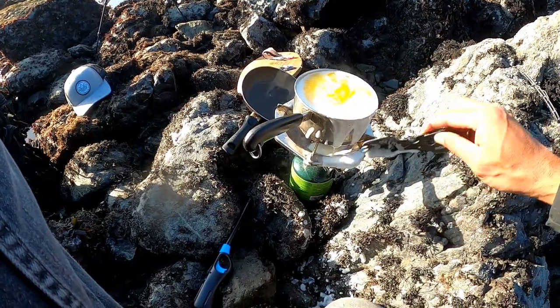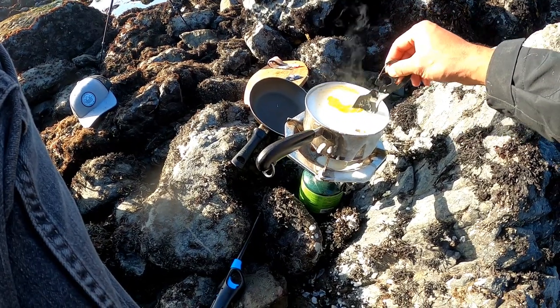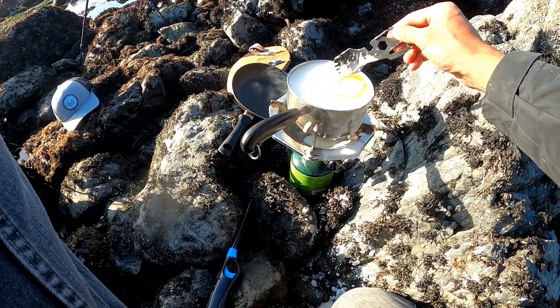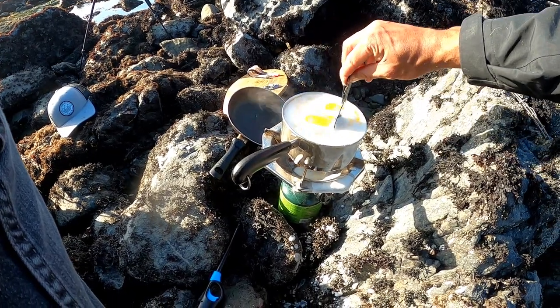Look, you can actually have butter boiling and it's not burning because there's so much of it. Look at that, I got this butter on a nice simmer. You ever heard of that before? Turn your butter on a nice simmer. Look at that meat, it's already cooking. This is gonna be done in a few minutes.